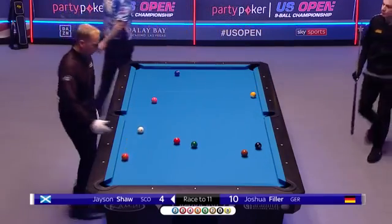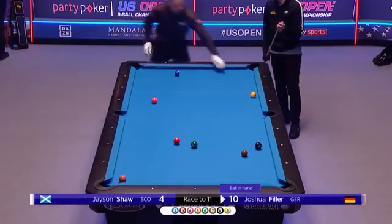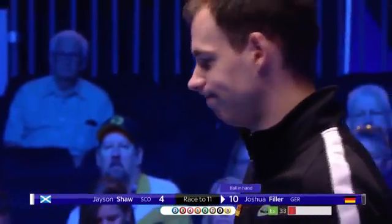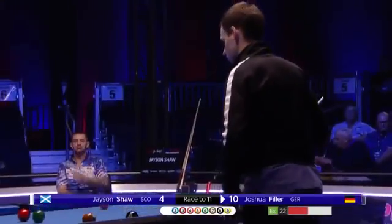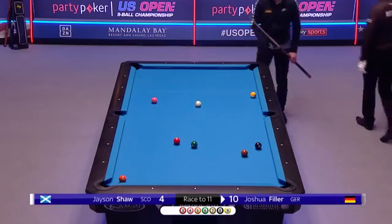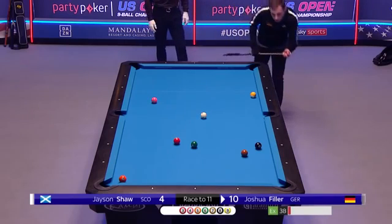Post shot. One hand. As you said, Jim, wonderful cue ball control on that safety, wasn't it? Full length, stop just to hold it right behind the 7. Will that be the defending champion's last shot in this year's US Open? Not done much wrong, has it? It's just been a bit of a mission from Joshua with shot making. He got off to a wobbly start himself, didn't he? But he settled well, and you would think he's going to run these balls out for the match and book his place in the quarter-finals.